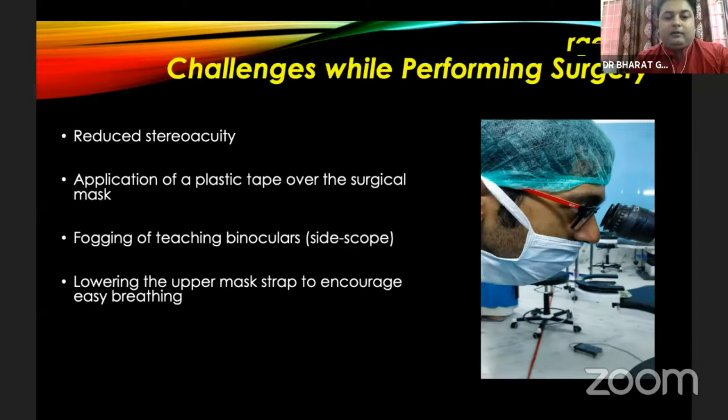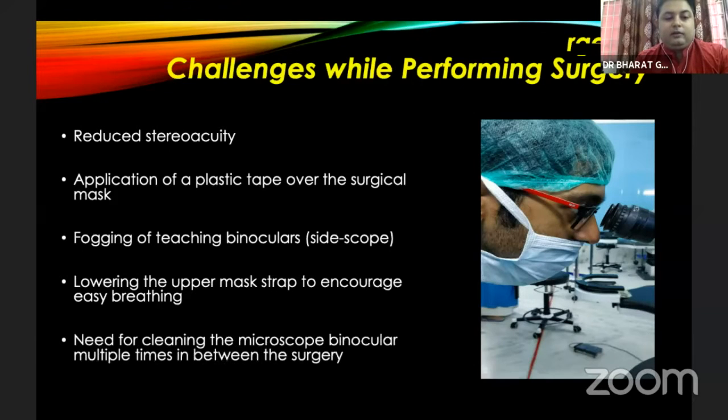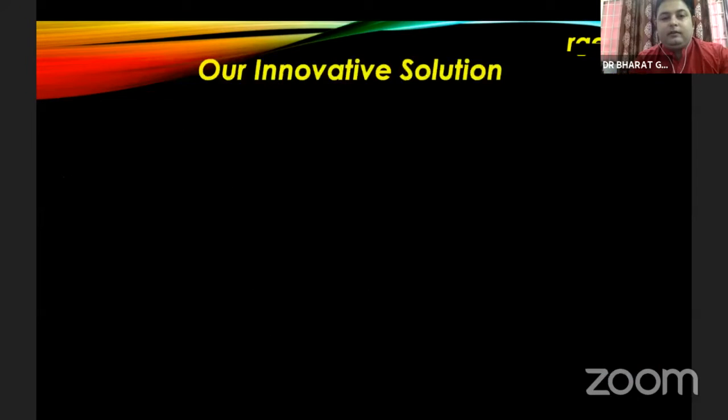Sometimes surgeons lower the upper mask strap to encourage easy breathing also. And there is sometimes a need for cleaning the microscope binocular multiple times in between the surgery. So this was our problem statement.